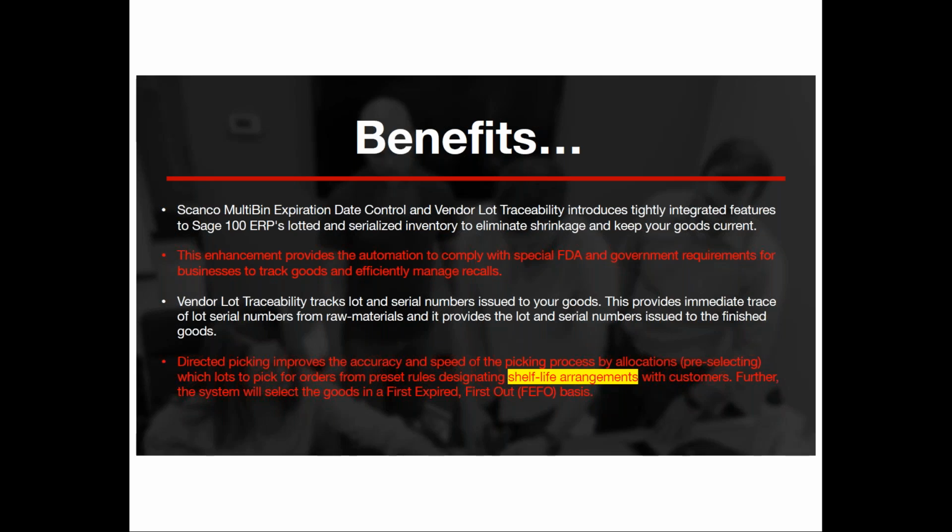And then probably one of the biggest things we have is on the back end. Again, multi-bin is all settings based, but it lets you pick orders from preset rules designating shelf life arrangements. This is key with your customers. For instance, Walmart might only accept things within a certain expiration date, say up to 30 days, and that's all they'll take, or Target. Then you have those that have a longer shelf life, and they're good with something 60 to 90 days out, like Dollar Tree or Dollar General.